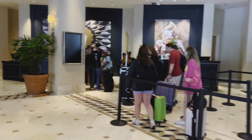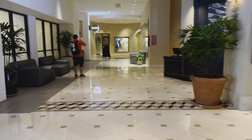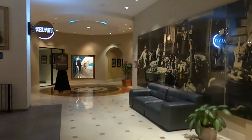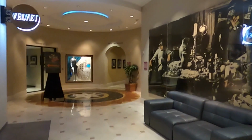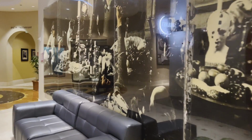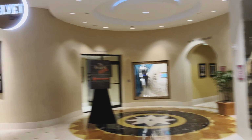One of the cool things that you can do here is actually get a Fender guitar sent to your room. They also have picks available, so you don't have to bring your own pick, or if you forgot yours or lost yours, you get a pick. I wonder if you can pick your pick.